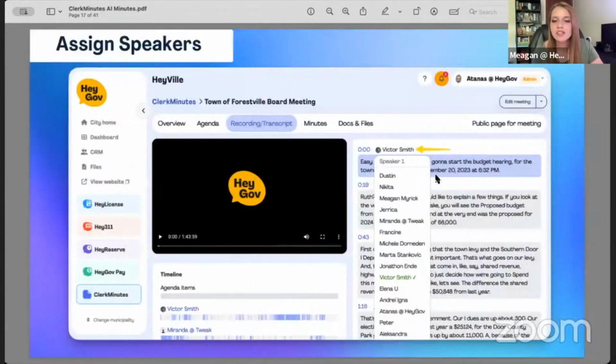So to assign speakers, all you do is it's going to generate that transcript from your video. And for each person that just talked during the meeting, or you could just do it for the important people, you just go through, select or add in their names. And you only have to do it once for each person. Our system can tell the difference between different people's voices. So if I assigned myself as a speaker, every single time I was talking, it would update it with my name.